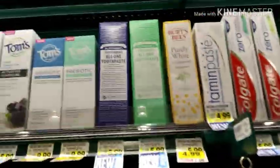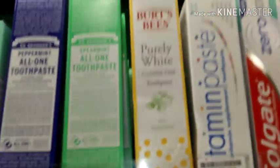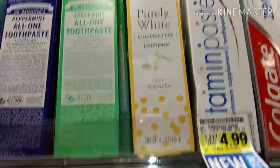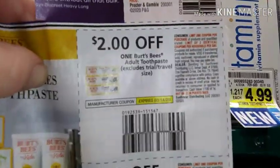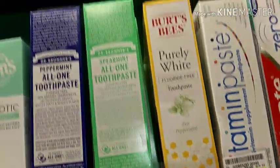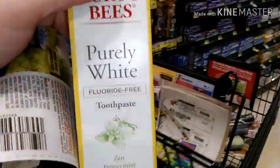I have a ton of toothpaste at home, but I really like the Burt's Bees. And this is Purely White. I love all of Burt's Bees products. I enjoy them. So check it out. It's on sale for $4.99. I've got a $2 off coupon. That $2 off coupon is going to double to $4 off. So I'm going to get this toothpaste for 99 cents. And it's fluoride free, and it is Zen Peppermint, and it's Purely White. I'm so excited. 99 cents, guys.